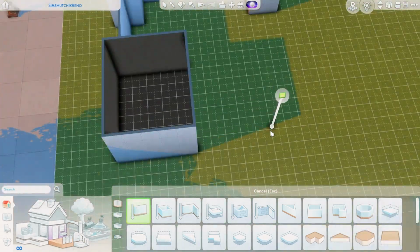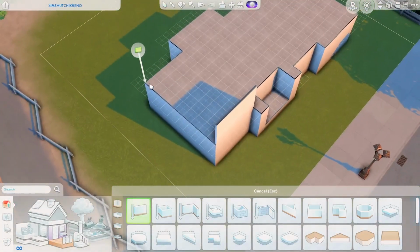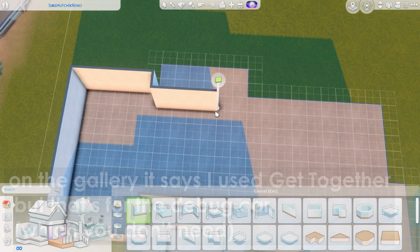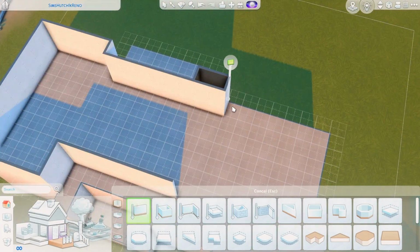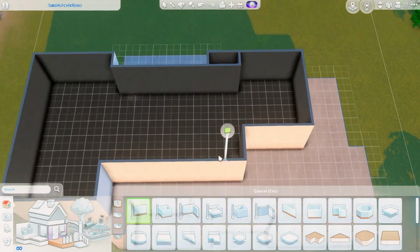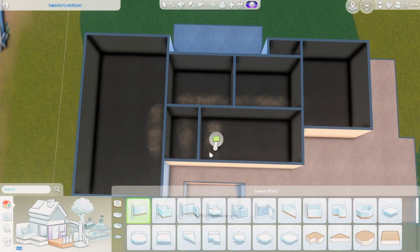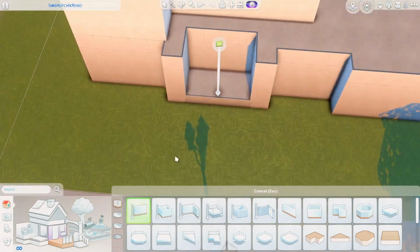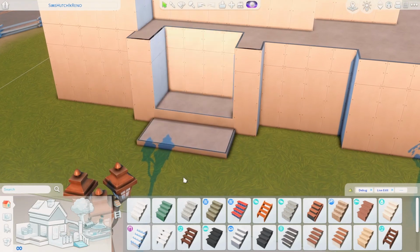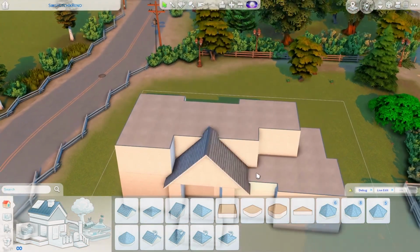But yeah, today we're building this large modern home intended for a family. I built it using Cats and Dogs, Cottage Living, Snowy Escape, and the Perfect Patio Stuff pack, is that what it's called? Which I know sounds a bit of a weird combination, especially for a modern house, but I used Cottage Living initially because I wanted that brick wallpaper for the exterior. I did try and not use it, but I just really liked it. And I used Perfect Patio Stuff because I liked the fencing. But I mainly use Cats and Dogs and Snowy Escape, but you'll see just as I build. So yeah, bit of a weird combination of packs, but I think it works.